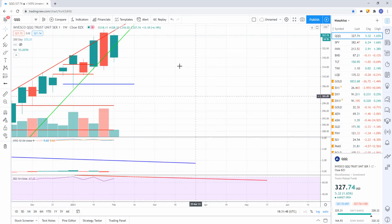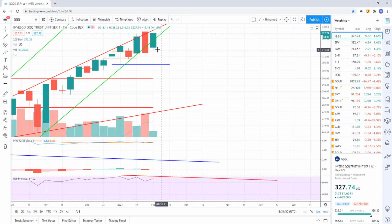The Qs looks a little different, but again, the Qs is going to completely change posture right after the tech earnings, after the bell. It's either going to be bullish, or it's going to confirm what the SPY chart looks like. So we don't know, but we'll wait till the bell.